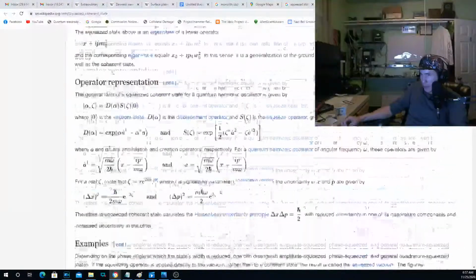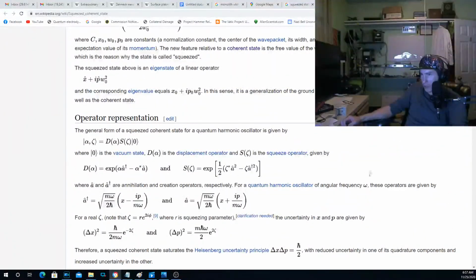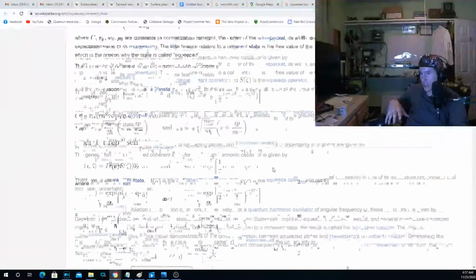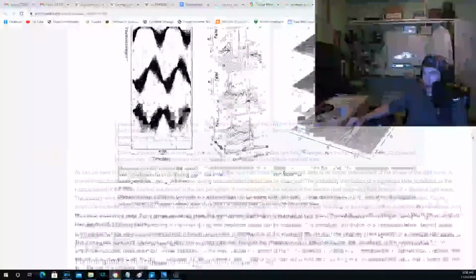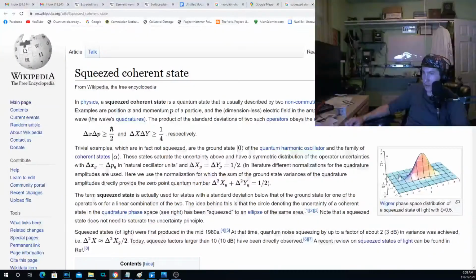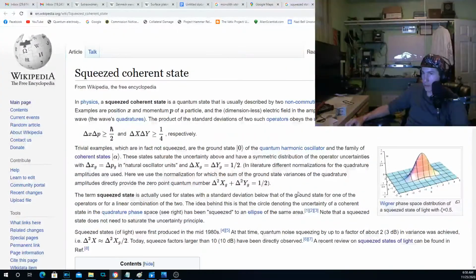it's all about reducing quantum noise. The whole idea is we believe that gravity is a function of quantum noise, and that there's more noise between masses because they're interacting more photonically, and that quantum noise is what actually creates gravity. It's the cause of gravitation. Well, if you squeeze these coherent states, it resolves all that quantum noise. It's like a filter for quantum noise.